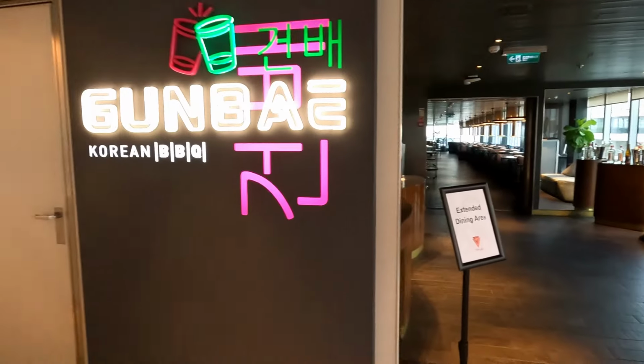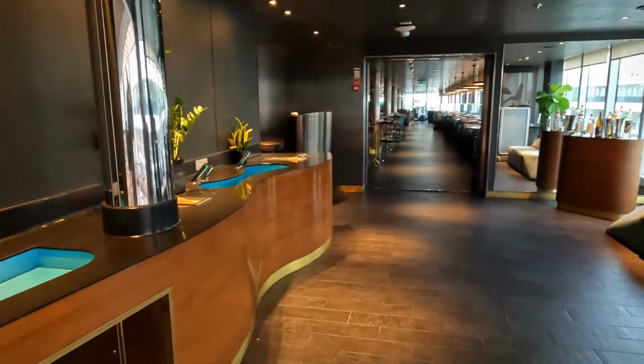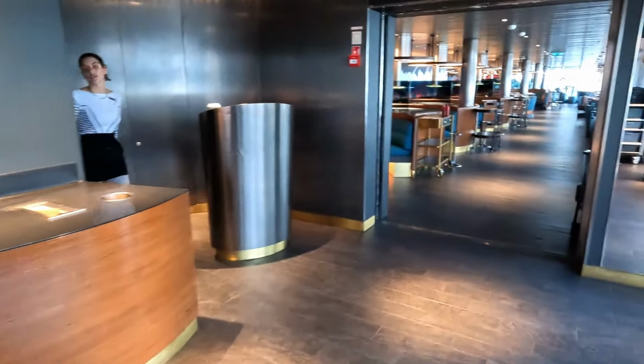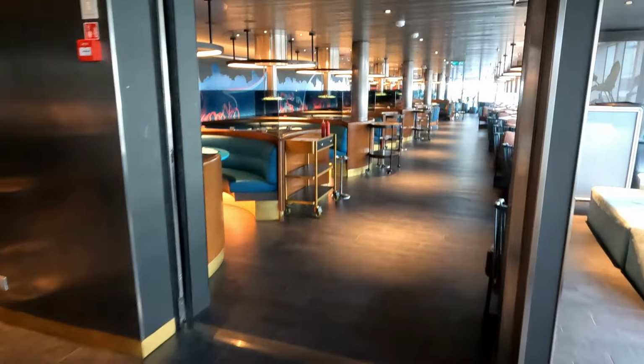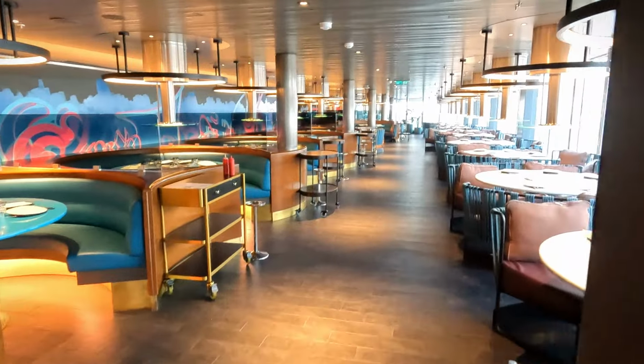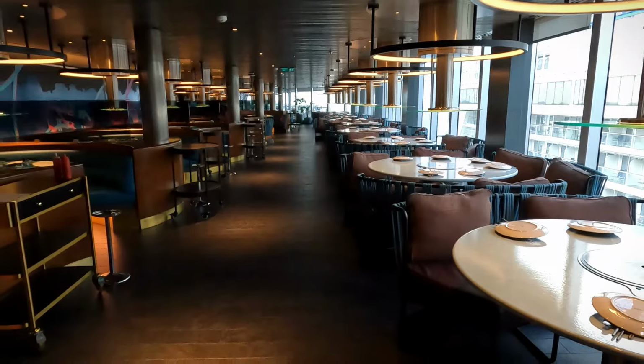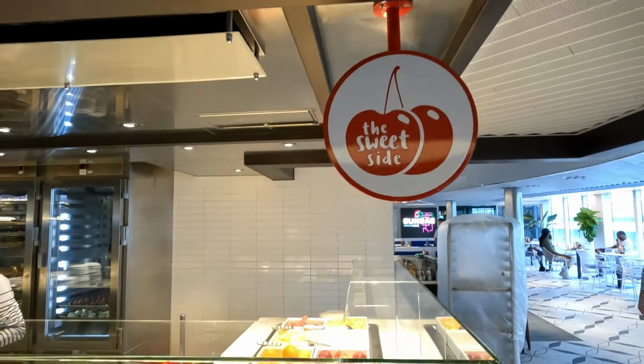This is Gunbae. It's Korean barbecue and was quite a blast. I didn't want to film our dinner because you sit with other passengers and I didn't want to make it any more awkward than it already was. But by the time dinner had concluded, we had made some new friends. If you cruise on Virgin, make sure you eat dinner at Gunbae.